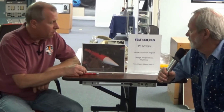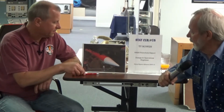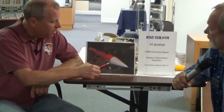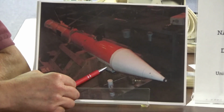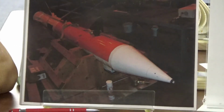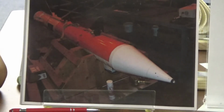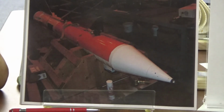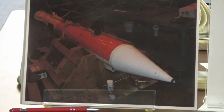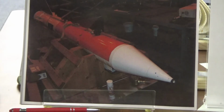So what we're looking at here, we call this the small lawn dart. This was a drop test vehicle that we used for testing the pilot parachute for the Ares program. When ATK was nominated the prime contractor for the Ares first stage and the recovery system, they subcontracted USA to design the recovery system, because we'd been managing all of the shuttle recovery system for the shuttle boosters. So this was a really fun project.